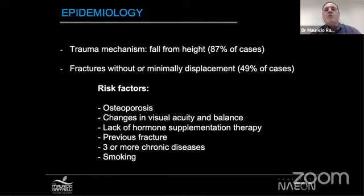Regarding the mechanism of trauma, in the majority, 87% of the cases, we have a fall from standing height. Fractures with no or minimal displacement occur in 45 to 49% of the cases. And there are some risk factors. Osteoporosis is the biggest one. Changes in visual acuity and balance, where we cannot see where we are walking. The lack of hormonal supplementation therapy also causes some disturbances in the patient. Some previous fracture, two or more chronic diseases, and smoking are risk factors for this kind of pathology.